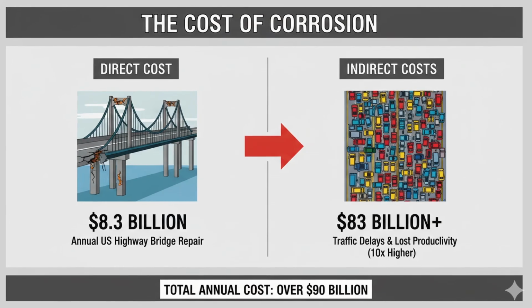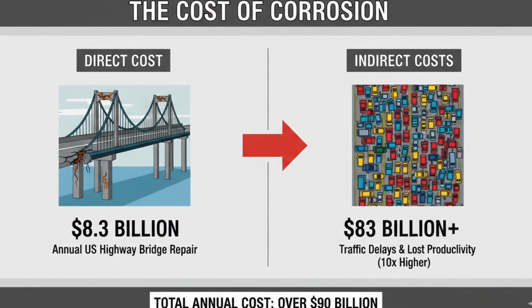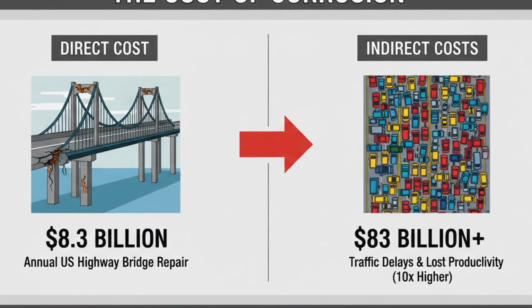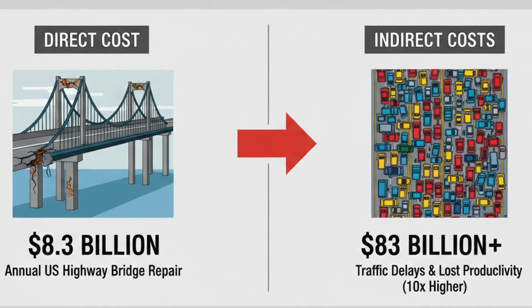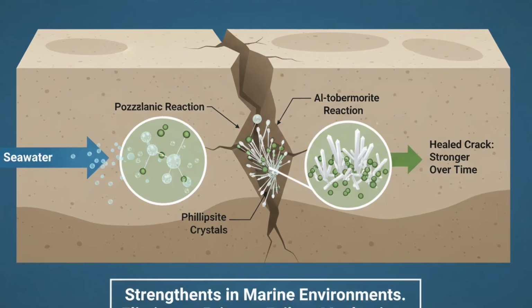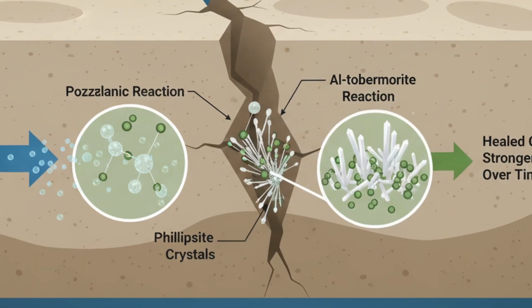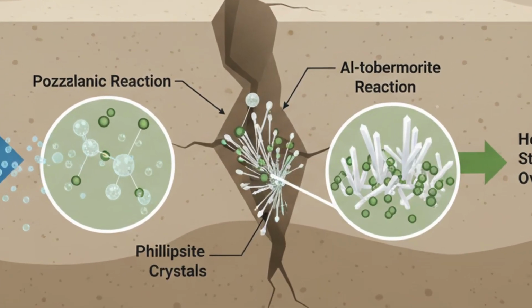The cost: in the U.S., the annual direct cost of corrosion for highway bridges is estimated at $8.3 billion, with indirect costs, traffic delays, lost productivity, running 10 times higher. The Roman solution: by utilizing a material that strengthens in the presence of seawater and heals its own cracks, Roman concrete eliminates the primary failure mechanism of modern infrastructure.